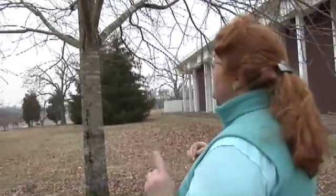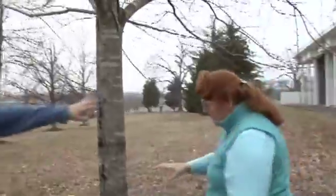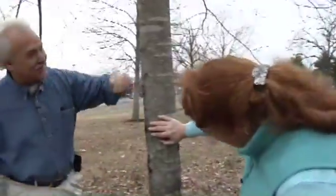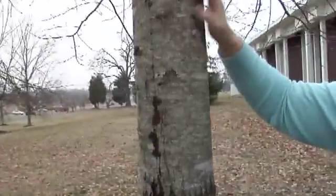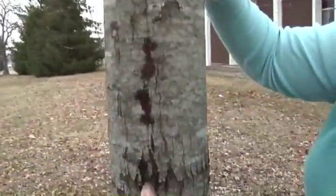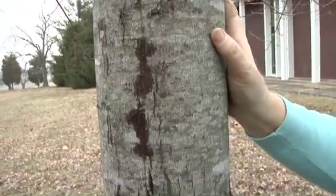First things first, I want to show you a little bit about tree biology. Water dripping down here, is this sap or water? That is sap. It's spring, and this is a maple, so we're looking at sap running. Ooh, that's sticky. Yes, it is sticky. It actually tastes very good too.